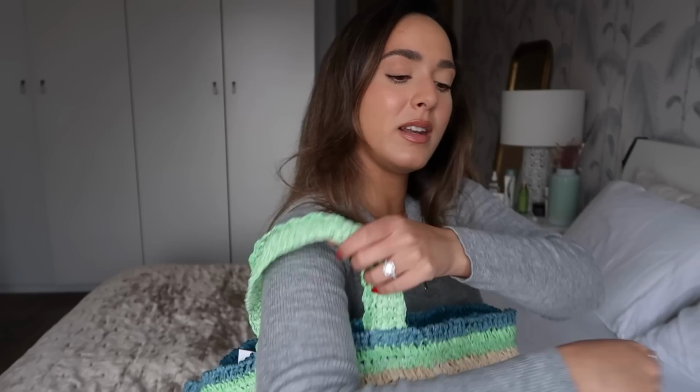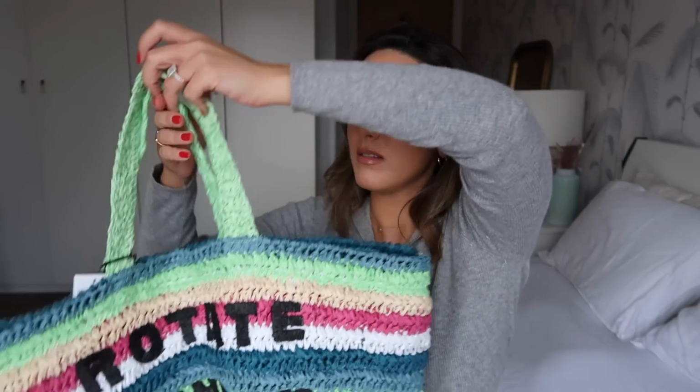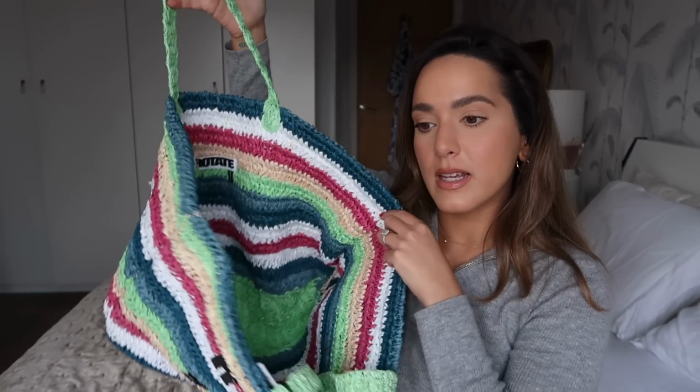It's got loads of fun colors, the sort of colors that I love to wear on holiday. It's just a really fun beach bag. The size is great too, as you can see. So yeah, I'm really into Rotate Sunday, if you can't tell already, and I always feel like they are normally in the sale, so if you're looking for something from them, then definitely wait it out.